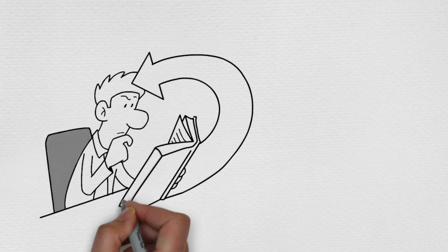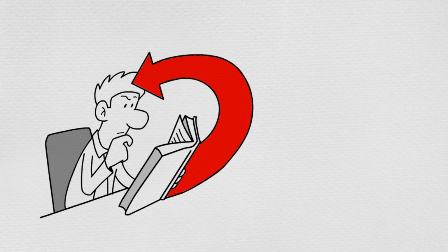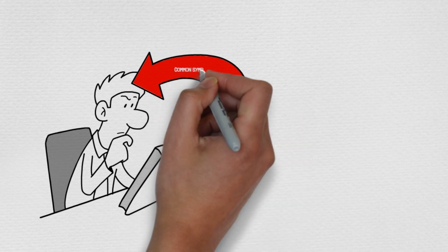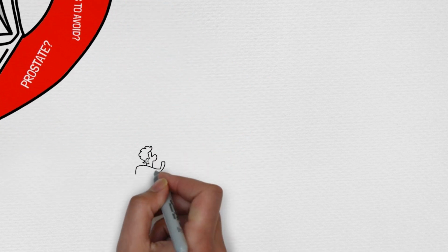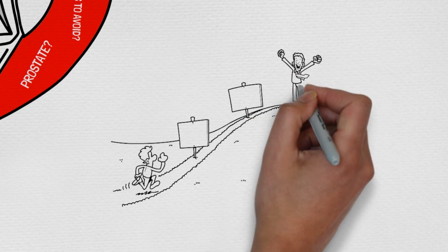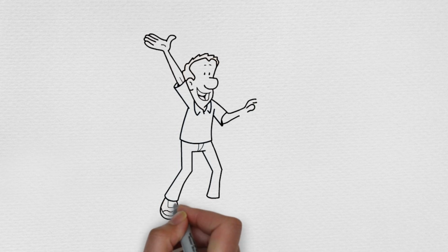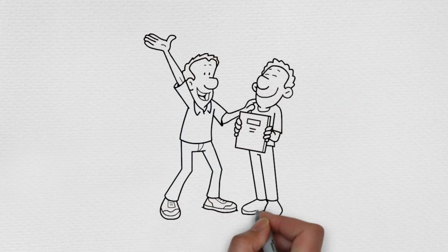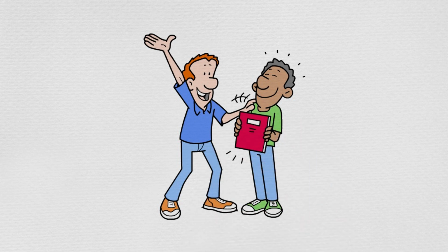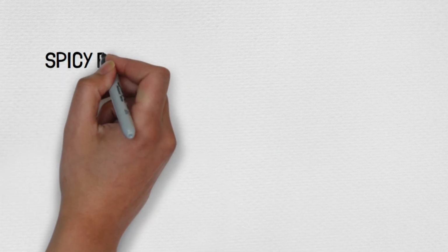Understanding how the prostate works and what happens during BPH can help you understand how certain foods might impact your condition. Let's now explore which specific foods you should avoid to help manage an enlarged prostate effectively. Now that we have a clear understanding of the prostate and BPH, let's delve into the specific foods you should avoid to help manage this condition. Number 1 is spicy foods.